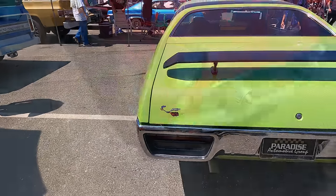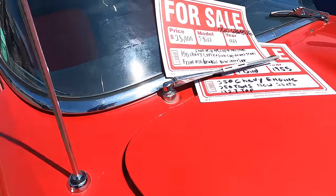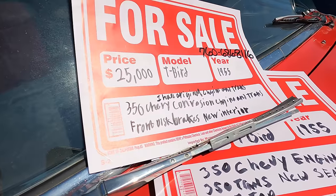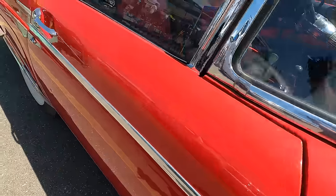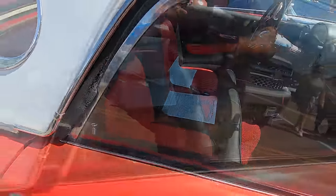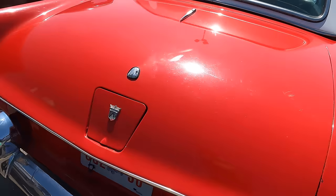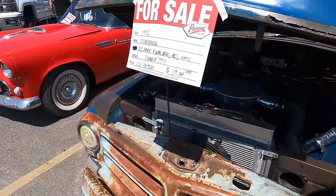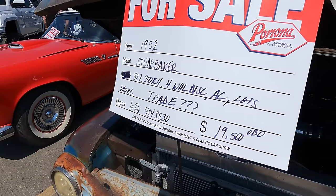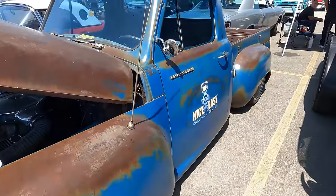The 55 Thunderbird, it's for sale for 25,000. Says it's been converted to a 350 Chevy, but he has the original motor and trans. This 52 Studebaker pickup, 19,500, Chevy powered.